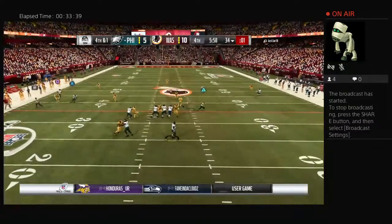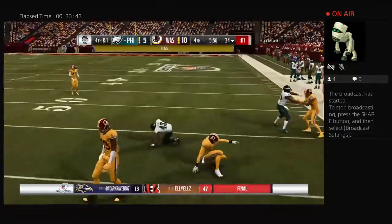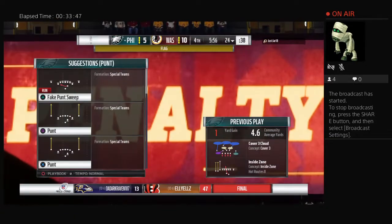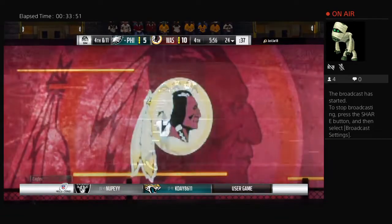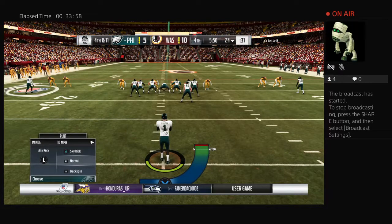As expected, they're going for it to keep the drive alive. And he's going to have his running back. It's complete. And he is going to have the first down here, but hold on. As there's a flag on the field, and I think someone got held. Jay Gruden's guys unable to convert on 4th down. And that's going to bring up a 4th down.